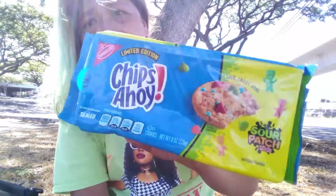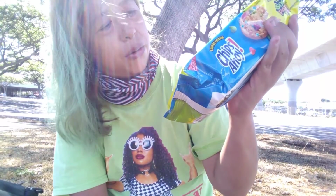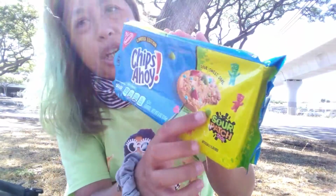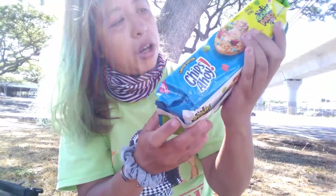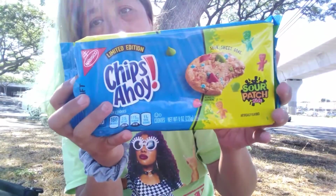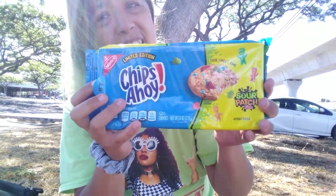So we got a good one for you guys today. This is a limited edition taste test. So I found these Sour Patch Chips Ahoy. So I don't know, I think the chocolate chips taste like Sour Patch. So we are gonna try them. I don't know, we should see how this tastes.